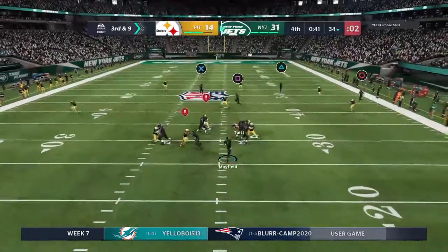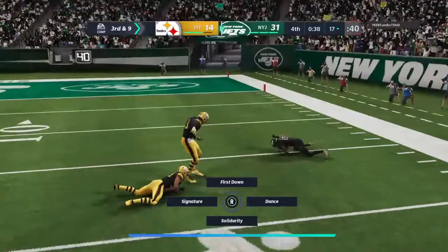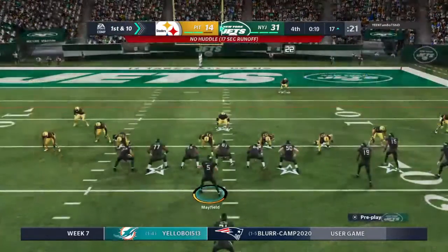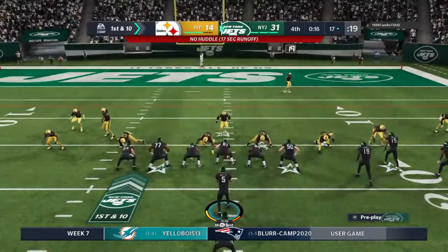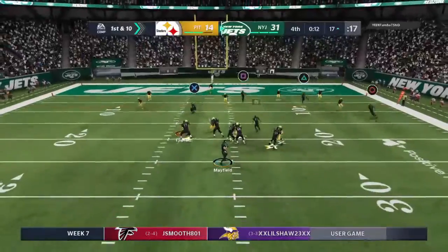They'll throw again. Here's Mayfield. He's going to air one out. It's caught inside the 25. And he takes it down deep into Pittsburgh territory. It's a big play there for the Jets on 3rd down. 49 yards.